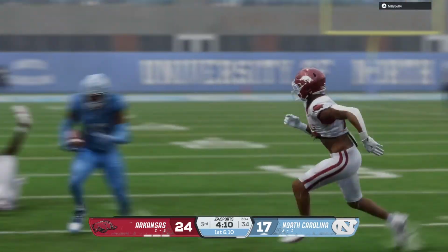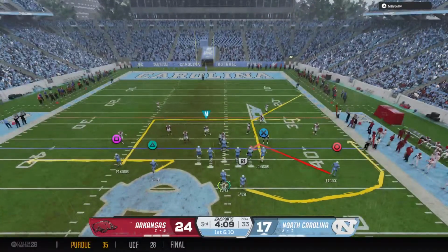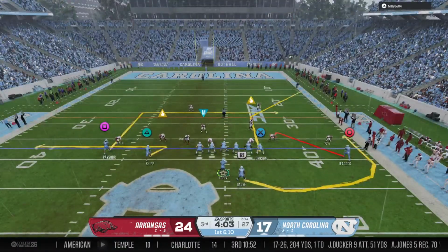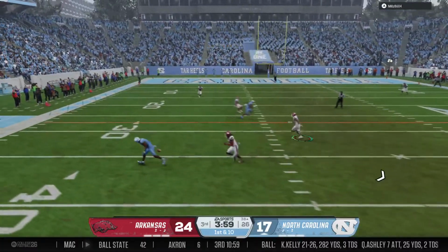When you're going to run a comeback route, you've got to sell like you're going deep, and that was a great job there by the receiver, really making that corner think he was running deep down the field. So we got the corner to turn his hips, turn his shoulders, and then the receiver was able to just pivot around to make it an easy pass and catch.